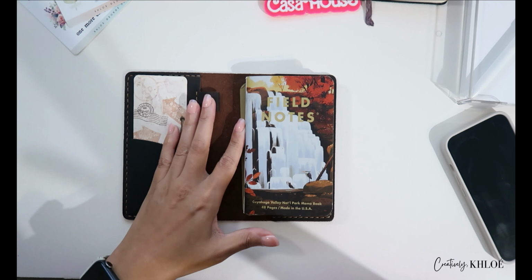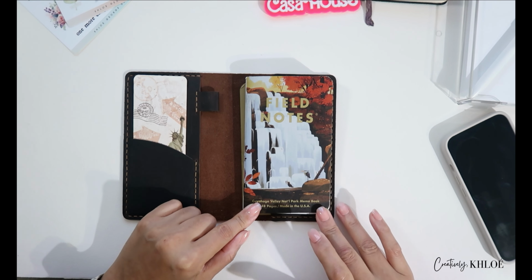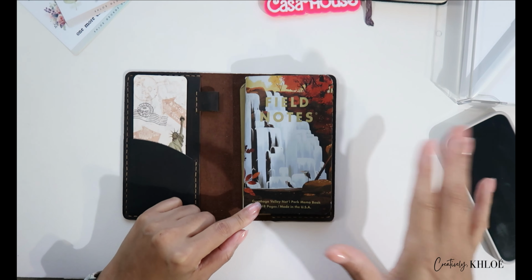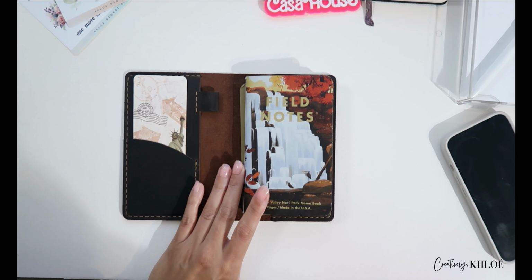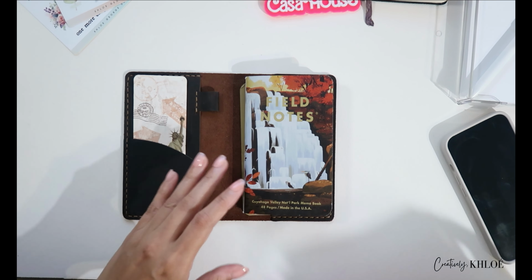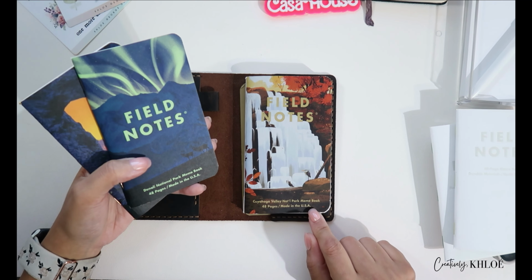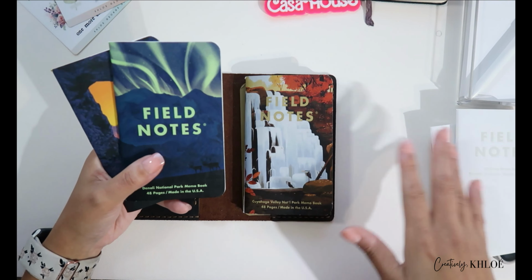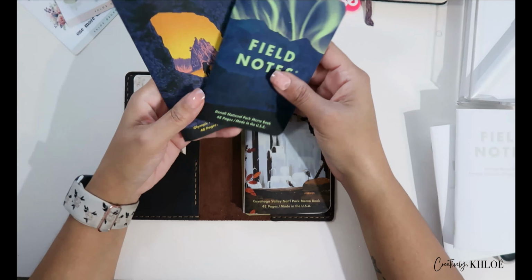Whole other talk show. So I got these little Field Notes, and I am obsessed with them. Yes, it's hard to write in them, and you do run out of space quickly, but I have a lot, and I'll show you my stash because they come in a pack of 3. I forgot what this is. Oh, this is the National Park version, and there's people that collect all of these, and they have a little box where they put them all in, which I do want to get, the little box.